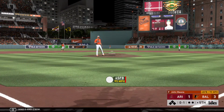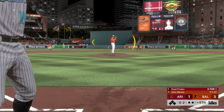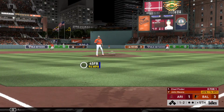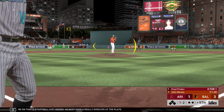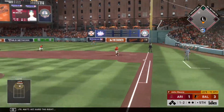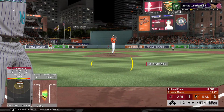Behind 0-2 now. Nothing in 2 count, and the pitch. Ball inside. Man, that's a good take there on that 0-2 fastball. Just missed. He must have a really good eye at the plate. Hit hard to the right, and that'll slice just foul at the last moment.